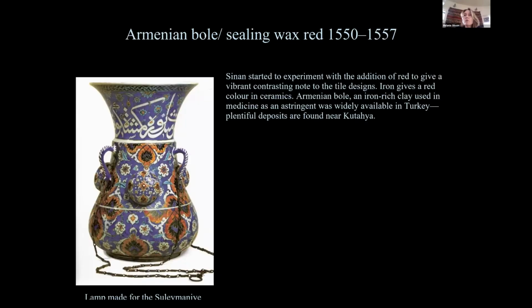So the craftsmen are clearly given this mission that they have to produce red. Red on ceramics is a very difficult color to achieve. Iron is the mineral that is required, and Armenian bole is an iron-rich clay that's plentifully available, with deposits found near Kütahya. But the craftsmen have to experiment, and this lamp, which was made for the Suleymaniye, is one of these experiments. It's in the Victoria and Albert Museum in London now, but you can see that the colors are rather thin. It's all a bit thinner and a bit orangey.